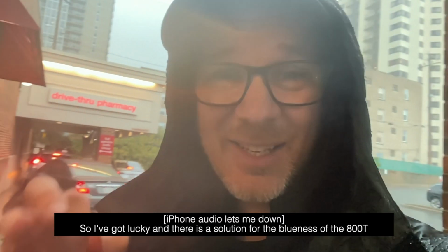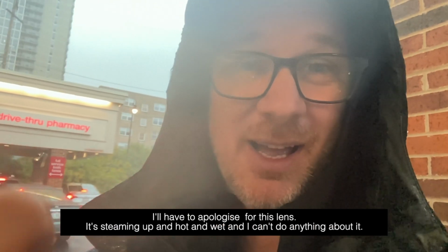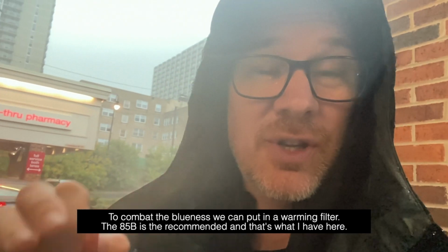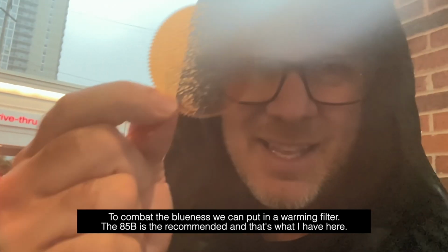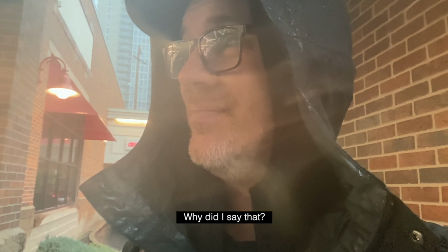So I've got lucky, there is a solution for the blueness of the 800T. You'll have to apologise for this lens, it's steaming up and hot and wet and I can't do anything about it. So to combat the blueness we can put in a warming filter. The 85B is the recommended and that's what I have here. See how that changes from blue to orange. Anyway, the iPhone's kind of making a mess of this. I'm really sorry. But I'm excited to have this because it means that I can maybe take photos in the daytime if this rain ever stops. What else can go wrong?